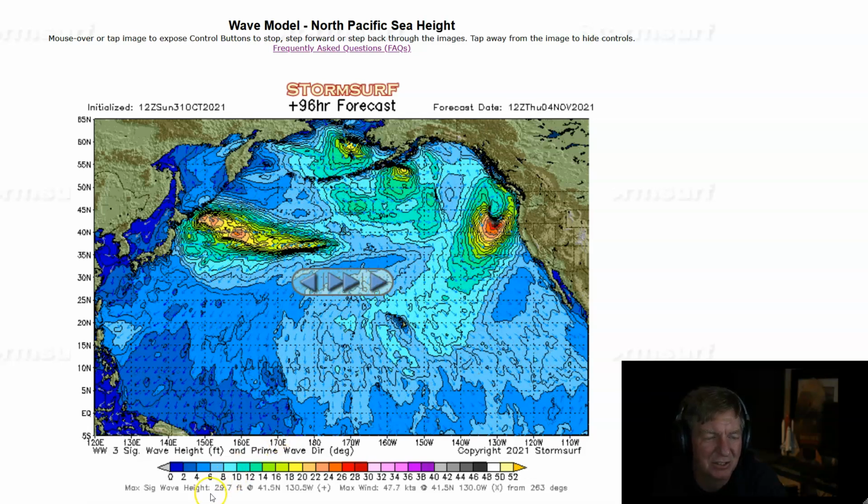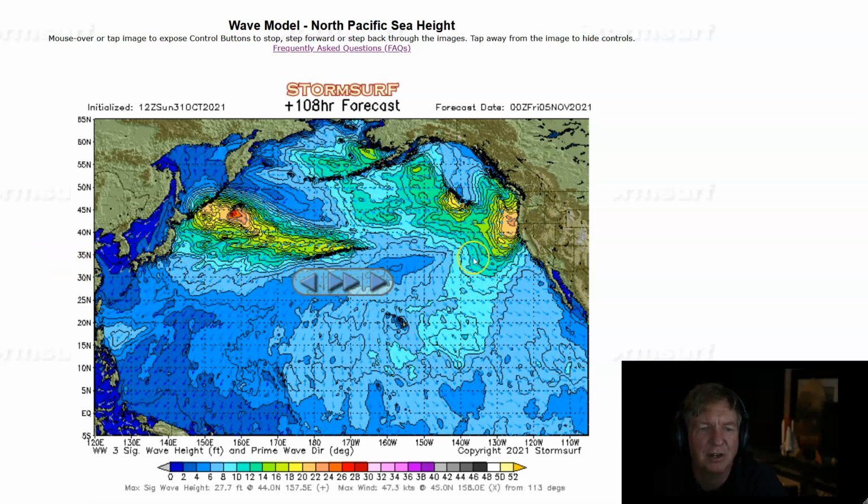of, what is that, 29.7-foot seas. That's the highest sea height over this whole domain. And winds 47.7 knots at the same location, so right there. So maybe a little burst of local swell as we get into Friday for California and Oregon.